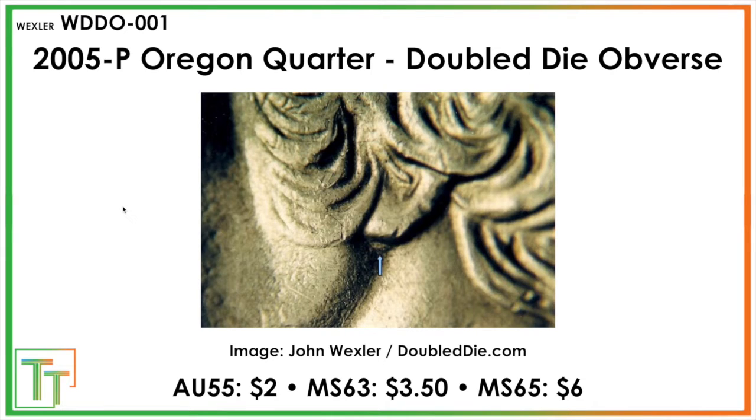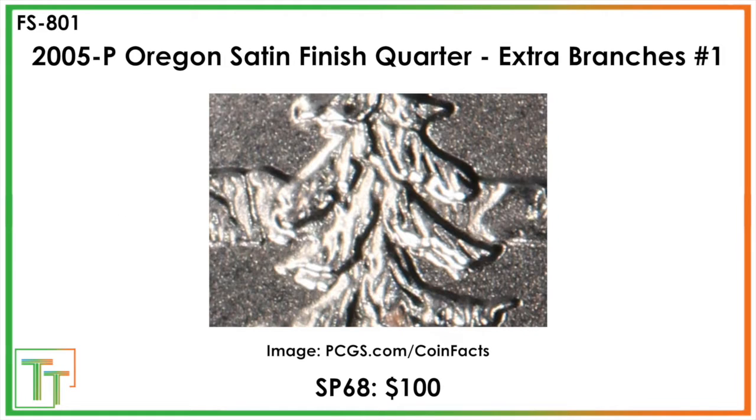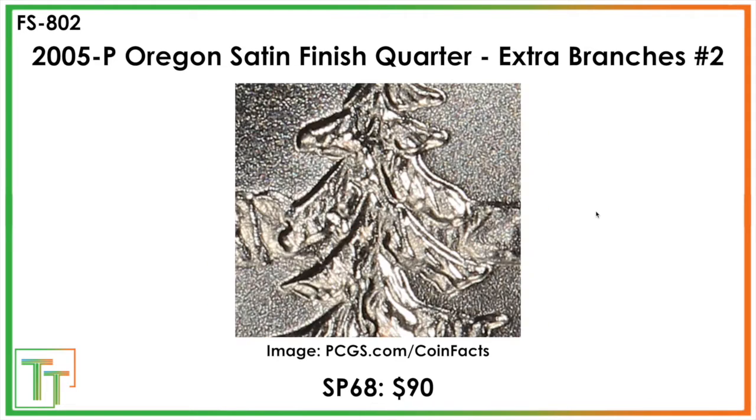It's not nearly as valuable as some of the other things we'll look at today, like the satin finish extra branches. There are clear extra branches both below the left main branch in the tree, fully protruding underneath there, and also on the bottom of the right-hand side, with a value in the range of $100. There's also a $90 or so SP68, same thing, where you can see just extra branches below the main part of the tree on the right. So those two are good to look for.